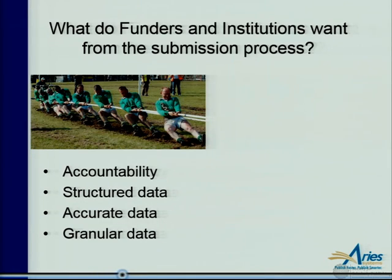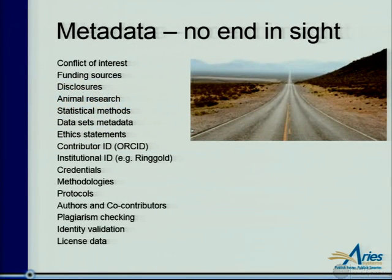Funders spend $1.6 trillion a year on scholarly research. So they want granularity, they want accurate data, they want accountability. And there's really no end in sight to this. We're going to ask authors to have ORCIDs, to identify funder FIDs, to identify institutions, to make disclosures. This is never ending and it's changing all the time. And by the way, every journal is different.